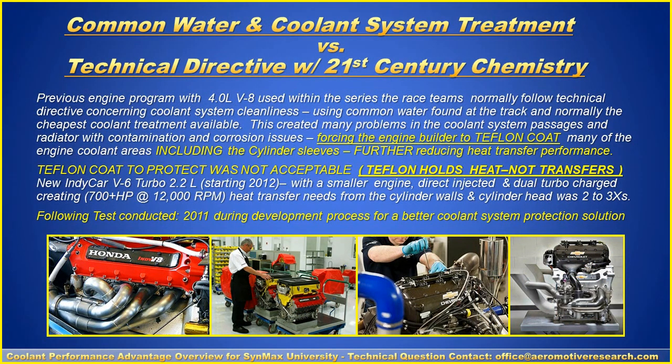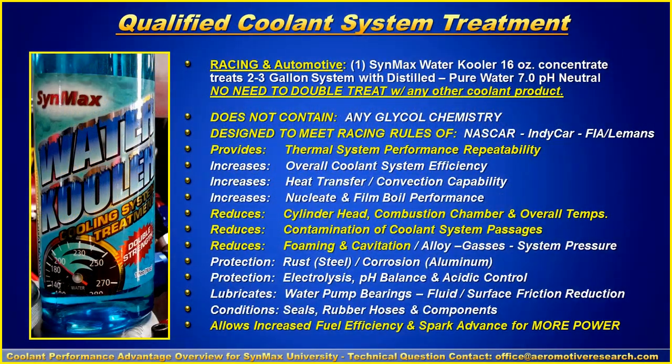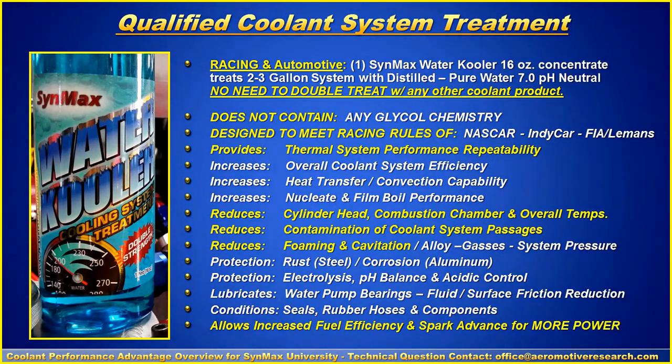Now, one of the problems that happened within the engine is that these teams were not following technical directives properly, and they had to Teflon the engine on the inside around the cylinder sleeves because of all the contamination that was happening. So they looked to a water cooler product around 2011 for a solution. Now, this water cooler product, which we'll talk about later as we go on, fulfilled the requirement of this IndyCar engine manufacturer to be able to provide coolant system efficiency, protection within the cylinder heads, and the many other advantages that are here.